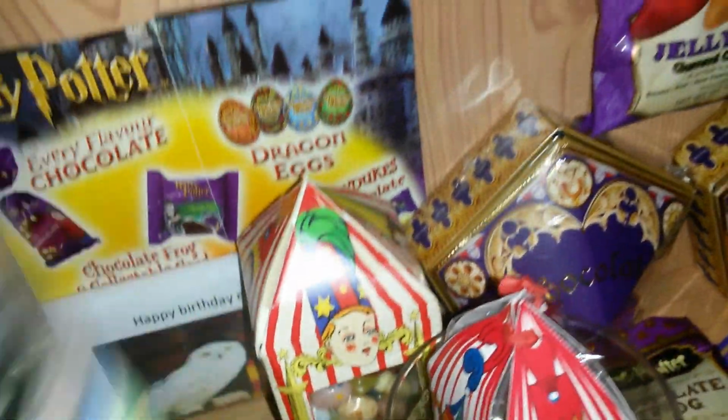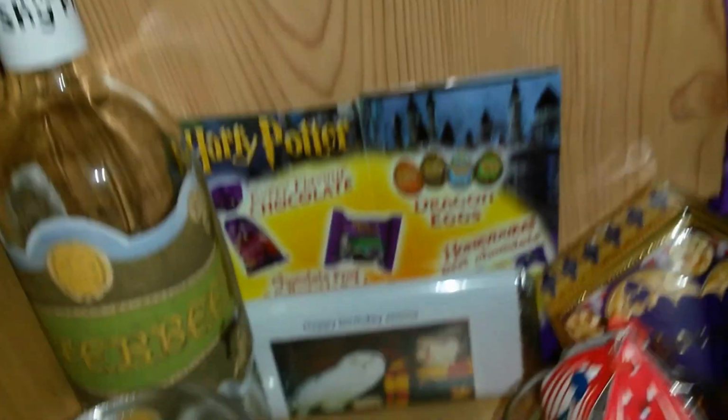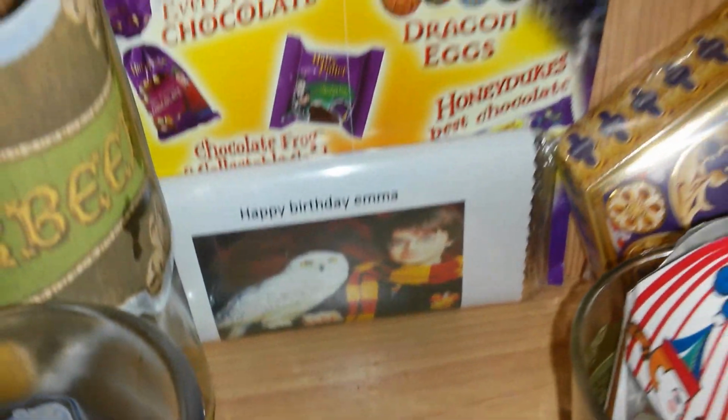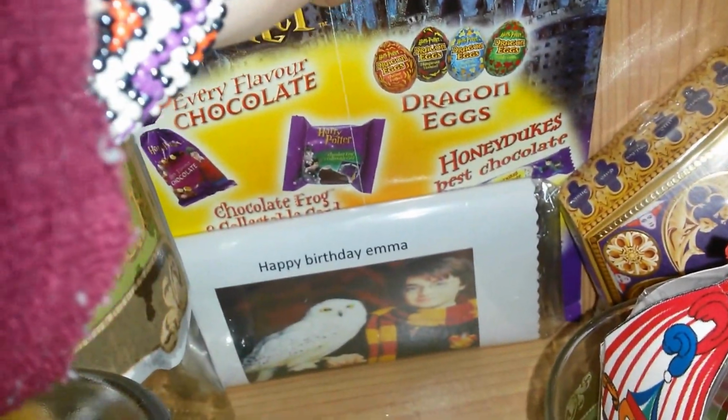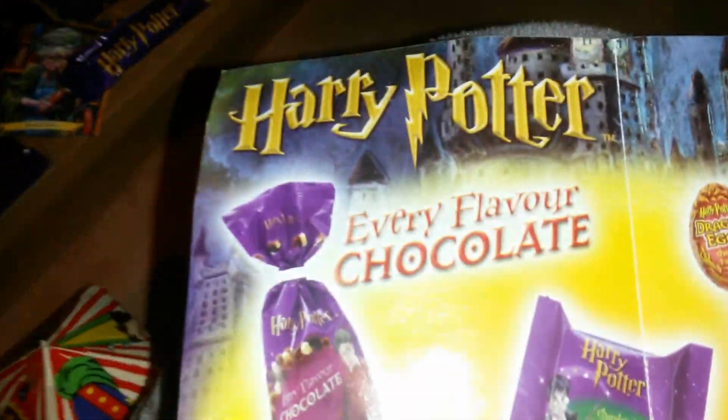And then right at the back we have a chocolate bar that my parents made for me for my birthday last year or the year before. And this came in one of the PlayStation games or the DVDs. I'm not sure. Let's just have a look. Yeah, Chamber of Secrets DVD. I had it doubled, so I thought I'd put it on my sweet shelf.